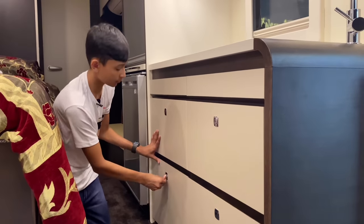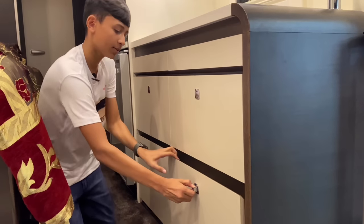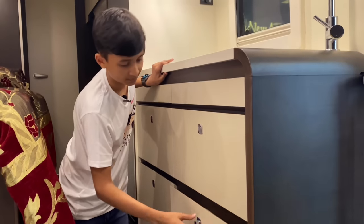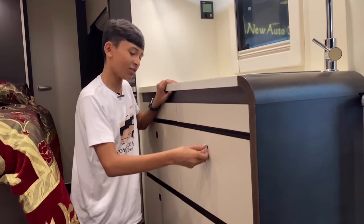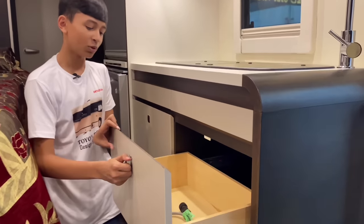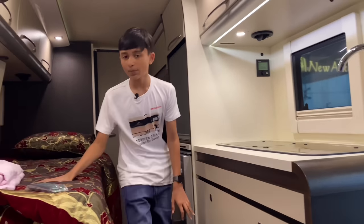There is a lot of storage in this vehicle. And then open this one, pull it. There you go, storage. Close this one. There you go, storage. Open this one too. There is a lot of storage on this vehicle. So there you go, more storage. Wow.